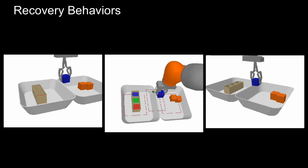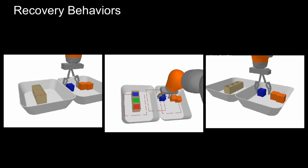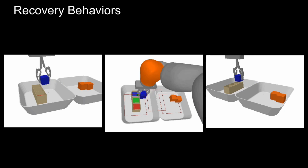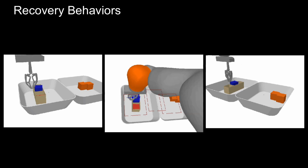Our system's utilization of a termination action allows the policy to decide for itself when the task is accomplished. This formulation enables recovery behaviors, allowing the agent to react after a failed initial attempt at the insertion task shown here. Then, once the insertion succeeds, the agent autonomously ends the episode.